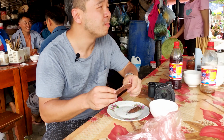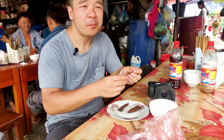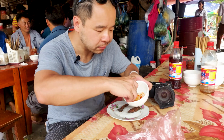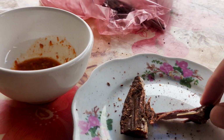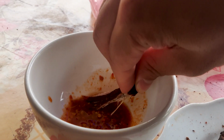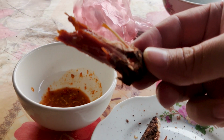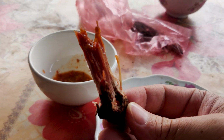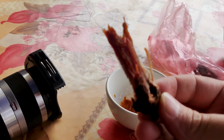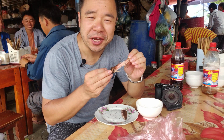So okay, we've got some chili sauce too. That's a sour, slightly bitter chili sauce, but it does really go well. I can imagine this to be really, really good with a nice cold beer. Buffalo jerky.